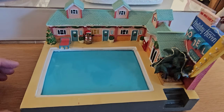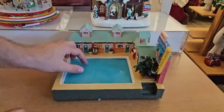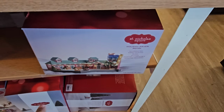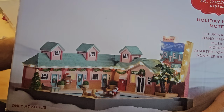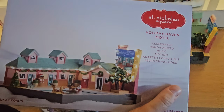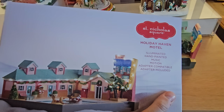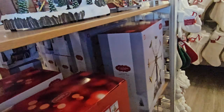You know what they should have done? You know how they have the ice skating things? Maybe they could've put little floats on there, like little rafts and stuff. They needed to put little rafts, and you know, Santa and the reindeer. It does have motion, so maybe they do float around. I was gonna say they should do like the ice skating rink with little inner tubes and stuff. That's cool. Okay.